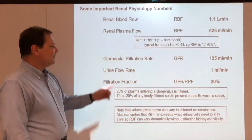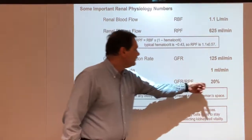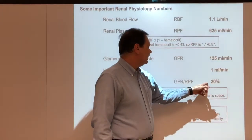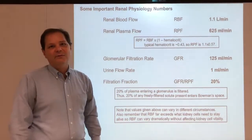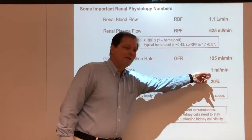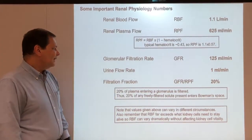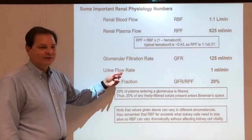The glomerular filtration rate is 125 milliliters per minute, and that is 20% of 625. So the filtration fraction, the GFR over the renal plasma flow, is 20%. That means 20% of all the plasma that enters the glomerulus is filtered into the renal tubule, into Bowman's capsule in the renal tubule, okay? The urine flow rate, about 1 milliliter per minute. That's what we say is normal, but do bear in mind that varies tremendously depending upon things like how much water you're consuming. Remember that number, but don't take it too seriously. All these numbers sort of vary a little bit. This one varies a lot, okay?